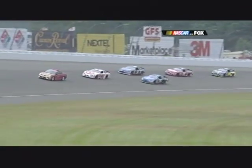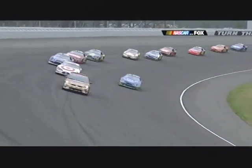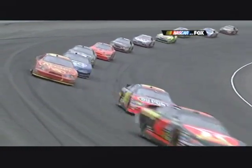We've got 36 cars on the lead lap right now here at lap 114 with 86 to go. Kyle Petty, Darrell and I kind of questioned what he was doing, but he stayed out on the apron till he had enough time to get to pit road to get those tires changed, and Kyle actually stayed on the lead lap. Right now he's back in 35th.